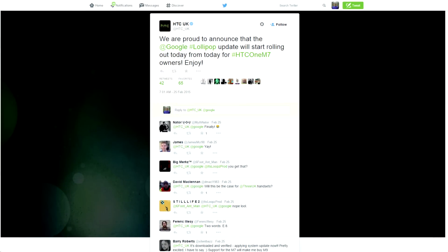HTC UK announced through Twitter this week that the HTC One M7 has started receiving its Lollipop update as well. Not sure what the timeline for US devices is going to be, but hopefully it won't be too long.